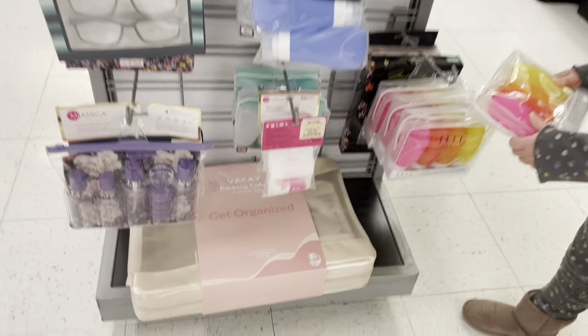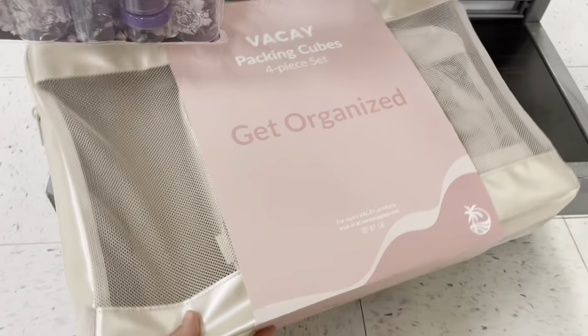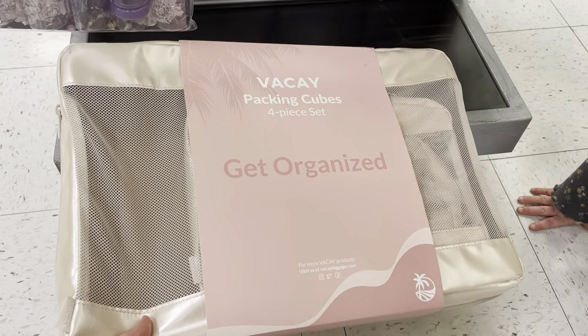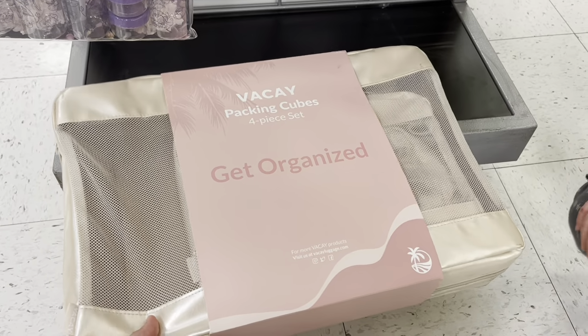Yeah. Ooh, this is what I want. Organizers like this. Yeah. What's in there? These are good? What's in there? This is a 4-piece set to organize all of our stuff in our bags.